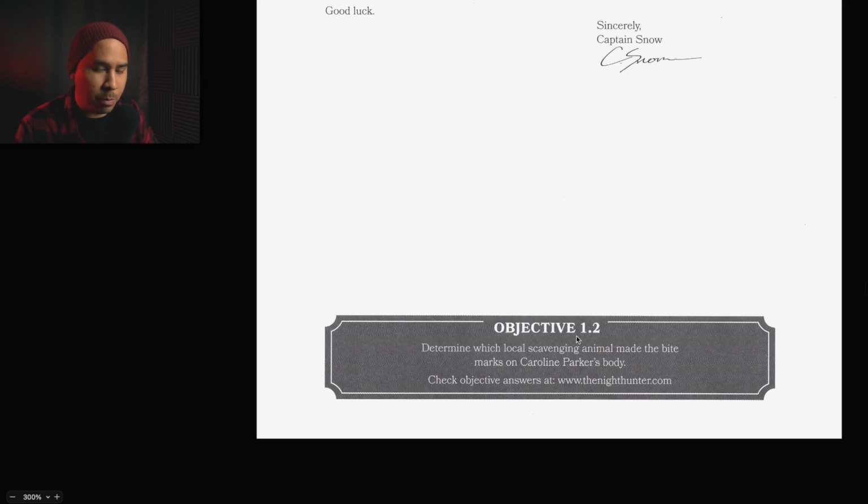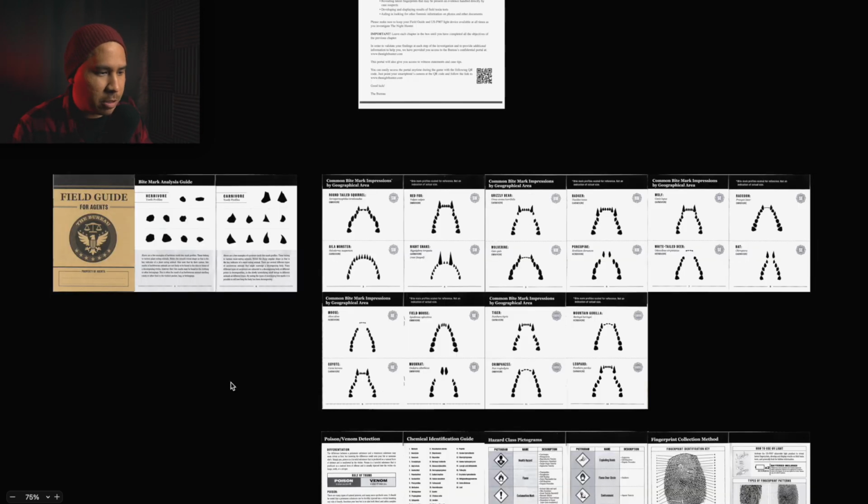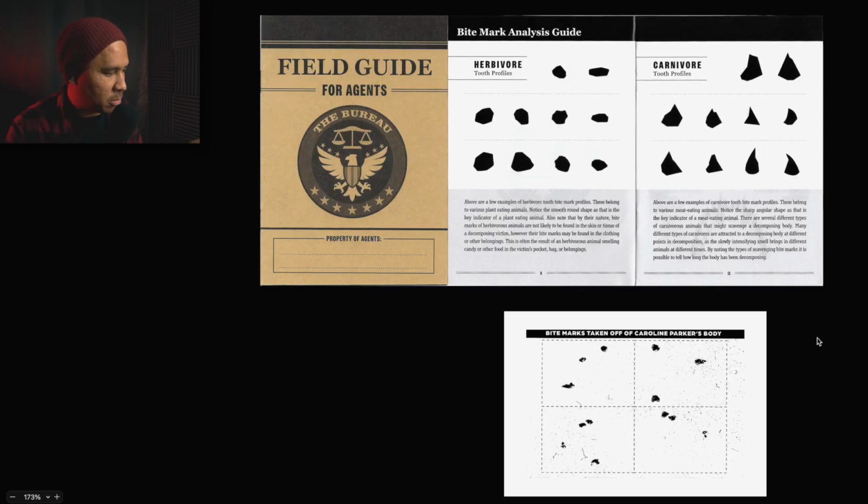Then we have Objective 1.2. Determine which local scavenging animal made the bite marks on Caroline Parker's body. And then we put in our answers at the site. And here are the bite marks. I'm guessing I will need to use the field guide that was given to us. So let's do it. My first instinct is to narrow it down, whether it's an herbivore or a carnivore. I might have to keep the physical one nearby just in case I can't quite tell.